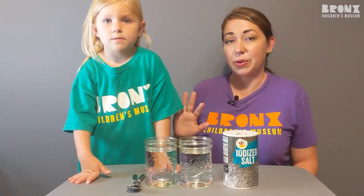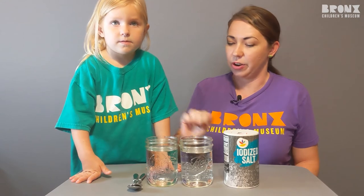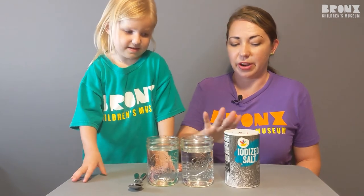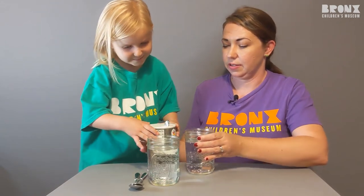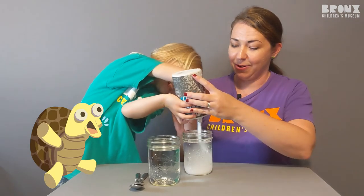So the first thing that we have to do is mix 1 jar of salt water. We have 1 jar of fresh, clean water, and now we're going to make 1 jar of salt water. And to do that, we're going to add some salt to the jar. So Lorian, can you do that part? All right. Lorian is going to pour some salt in. Whoa, all right, that's enough.